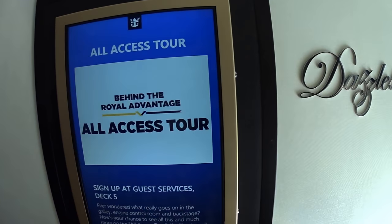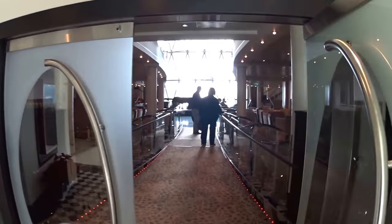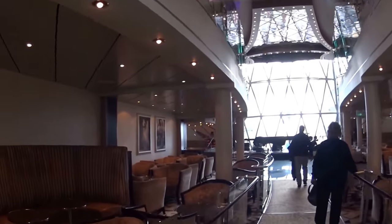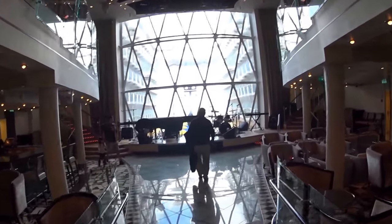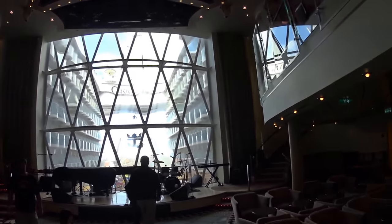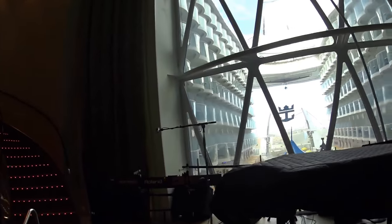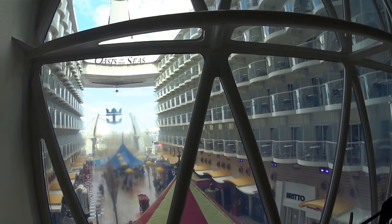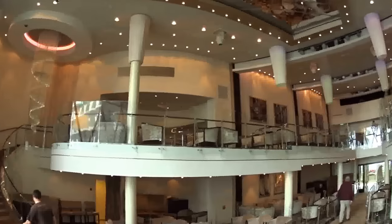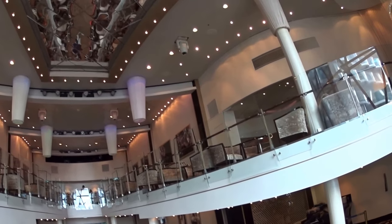Alright, we're looking at Dazzles, which is the comedy and one of the show lounges here on board. Of course, this is at the back of the ship on deck 8 or 9. In fact, it's on two decks. We have a second level of seating. And of course, it looks straight off the back towards the boardwalk and the Aqua Theater on board as well. So we'll have a look there. And that's where we're going next. Beautiful venue.